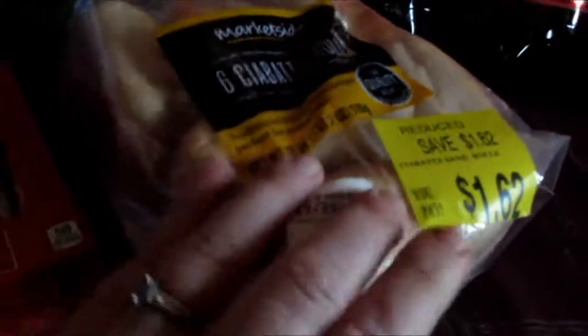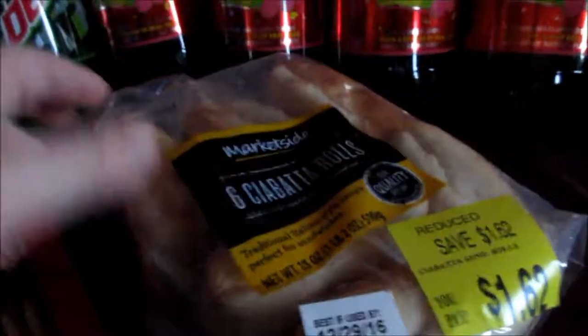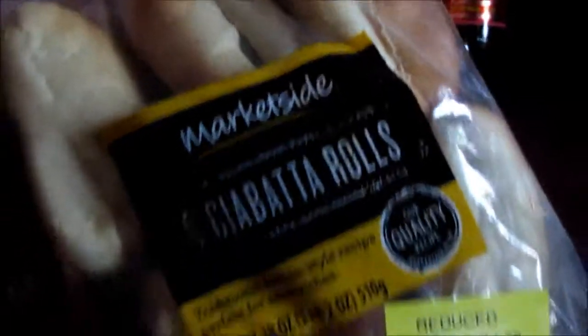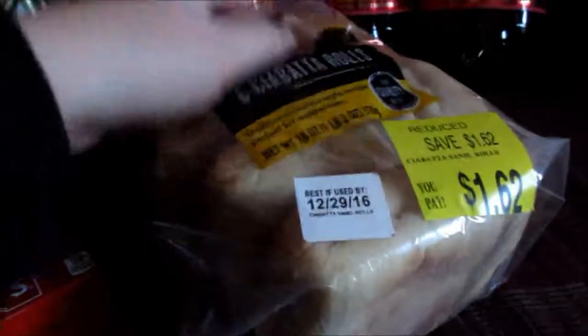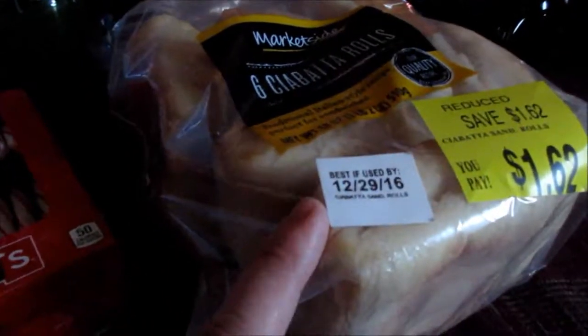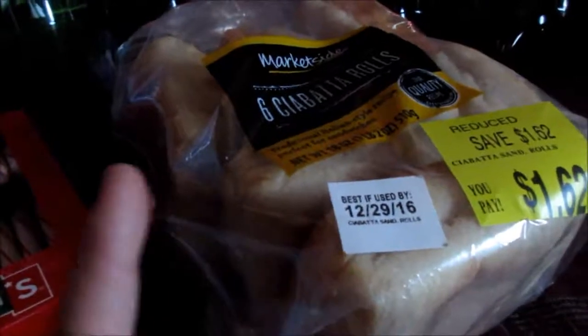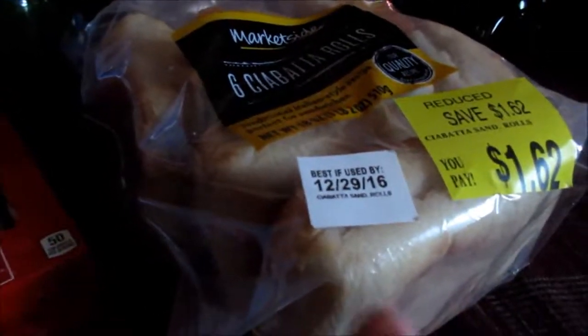I got this package of 6 ciabatta rolls. They were marked down on clearance for $1.62. I'm going to throw these in the freezer. I'm going on a trip in January by train, and I want to take some sandwiches along to eat. And I find that the ciabatta rolls work really, really well for road food, either be it a car trip or whatever. So I'm going to make some sandwiches for myself on these, but I'll just throw them in the freezer till that time.